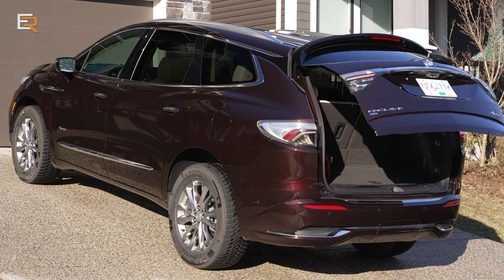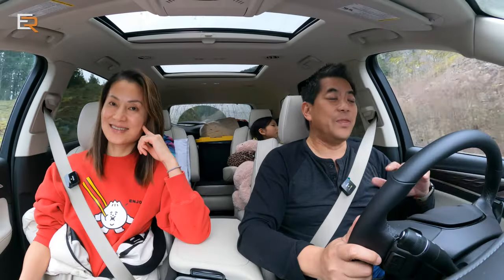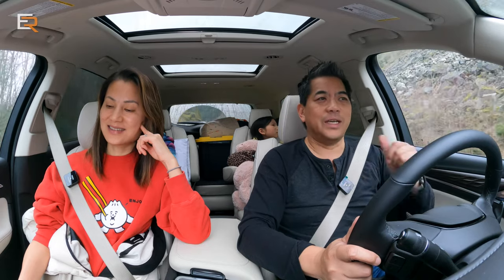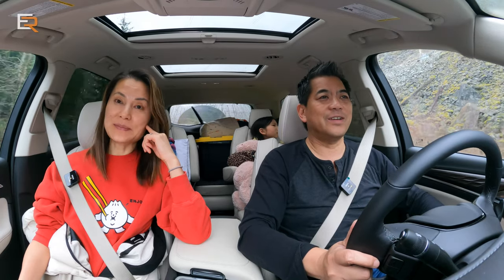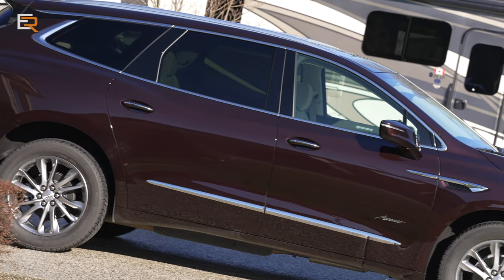You get 18-inch rims on the base trim. This Avenir gets 20-inch rims. And this color, by the way, Cynthia, what color is it? It's called Rich Garnet Metallic. Rich Garnet Metallic. Hard to say.